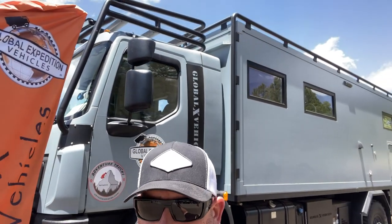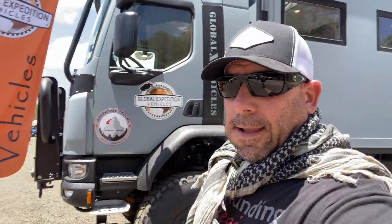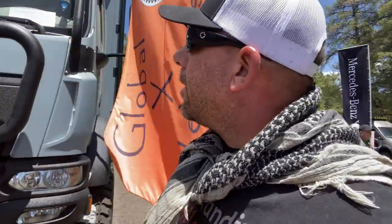If you have $1 million, you could roam the world in one of these. I mean, go anywhere. Space is inside. Having a motor home on steroids. But, good looking.